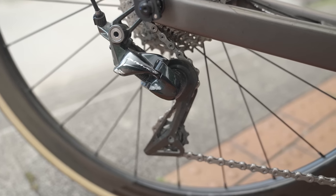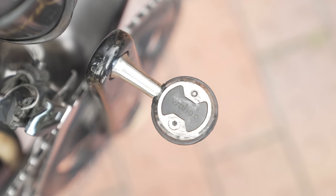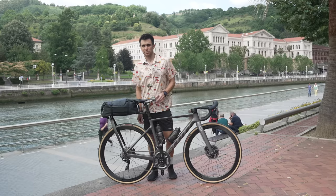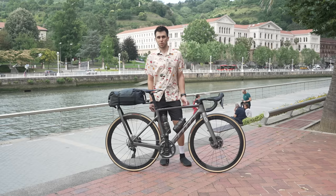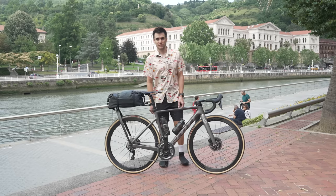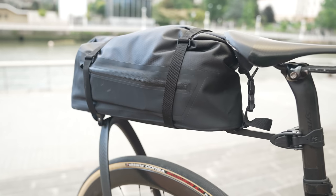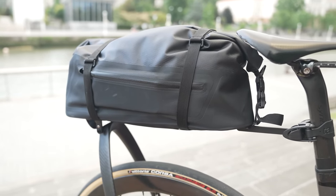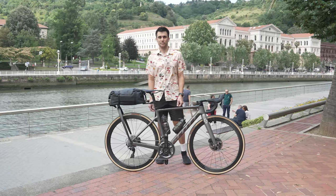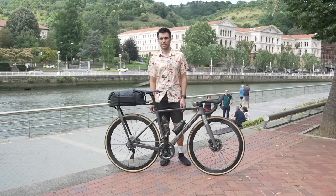Dura-Ace mechanical groupset. Then I put on the lighter crank, which is the Rotor Aldo carbon, with some lightweight titanium Wahoo pedals. The wheels are ENVE carbons, 45 mil deep, about 1300 grams. And on those I have the Vittoria Corsa 28 mil tires, a little bit wider than I typically run, just given the extra weight. For the gear, I have the Tailfin Aero Pack carbon, which is about 700 to 800 grams for the whole setup, bag and the rack. And then with all of my gear together, about 2.5 to 3 kilos. So the full bike weight, fully loaded, about 9.5 to 10 kilos.